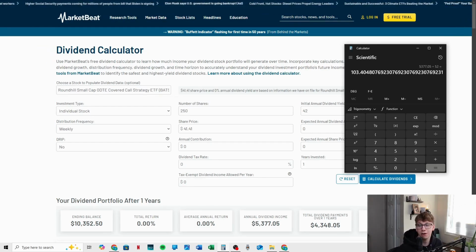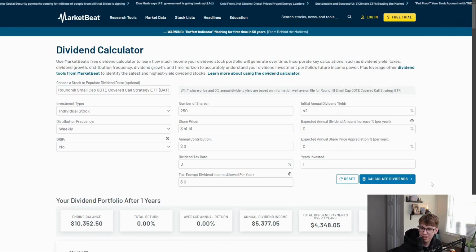You can get yourself a nice haircut. You can take a lady to a nice dinner, perhaps. You can do whatever you want with that $103.